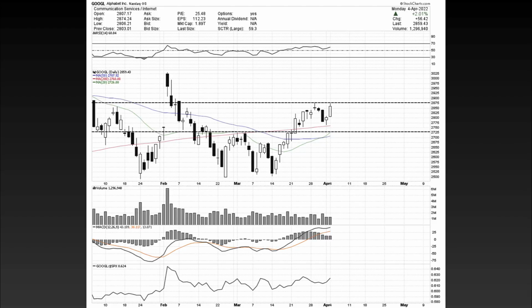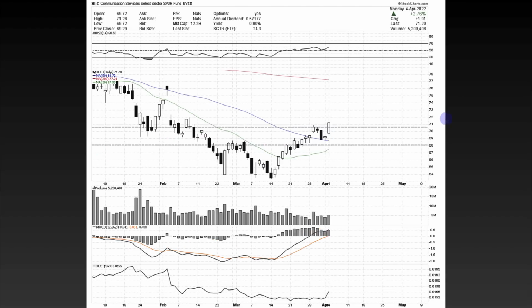Okay, so the fact that these already hit their upper risk ranges, it pushed the XLC communication sector outside of its weekly risk range or expected move. So there's a possibility that we can get a further squeeze here, but it still lets me know that we're already a deviation out from the risk range. So there's a big possibility that we pull back within it after this excitement kind of dies down here.